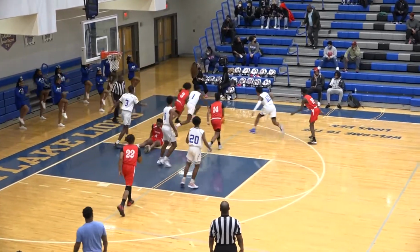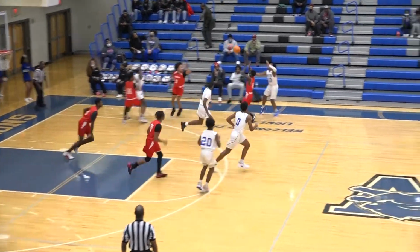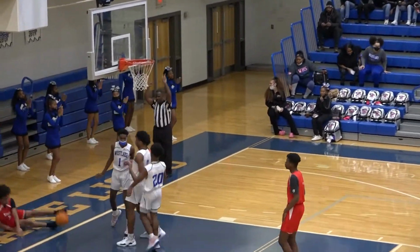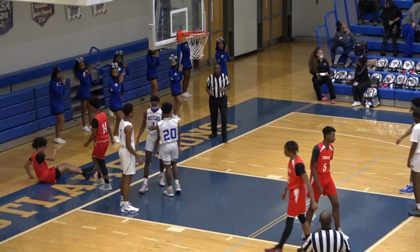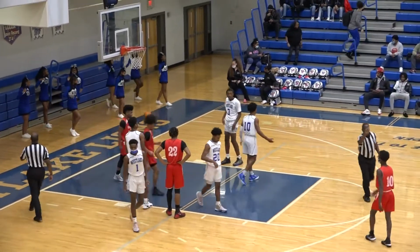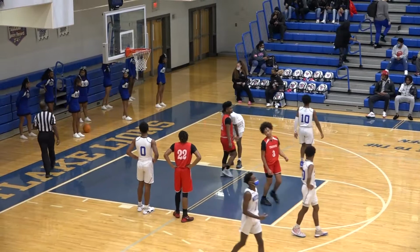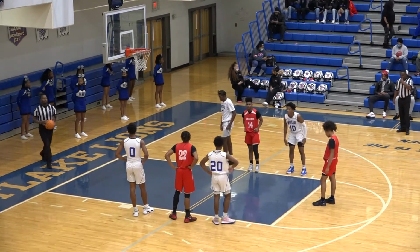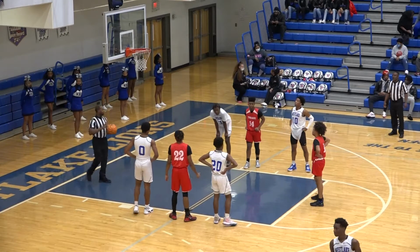So we got a shot to the inside that's blocked. Okay, and the Trojans will get it back, and dang, so they still didn't make it. A hard foul right there. But they have opportunity to get 2 free points at the line. All right, so the place is silent.